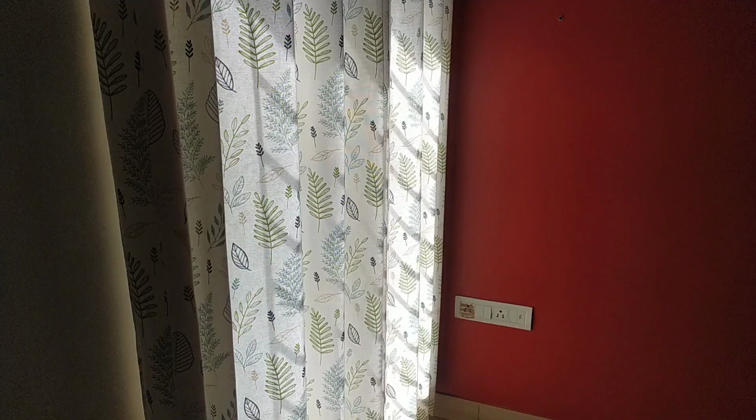ये मेरे लिविंग रूम का एक छोटा सा एरिया है. It has a window and it's basically a recessed area, so it's perfect for my cozy corner.